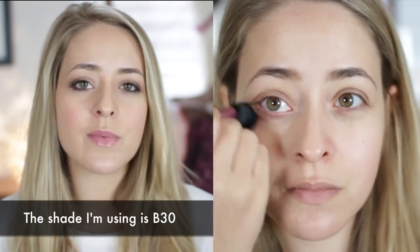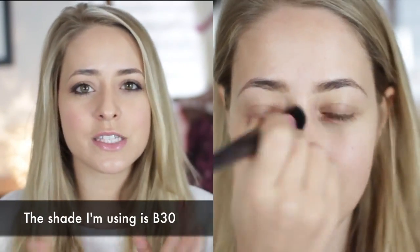The amount of coverage you get with this, I'm going to insert a picture of me doing my makeup with it so you can see the before and after. I actually have okay skin at the moment. I have a couple of little spots here and there, but as you can see, the coverage in terms of evening out your skin tone is really nice.